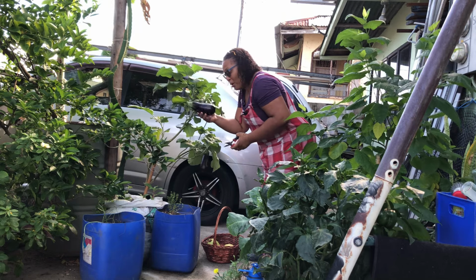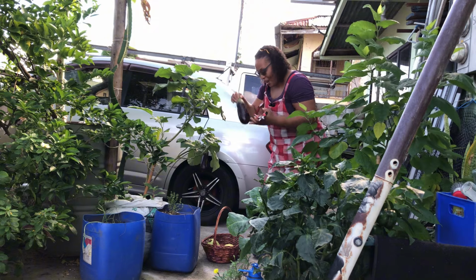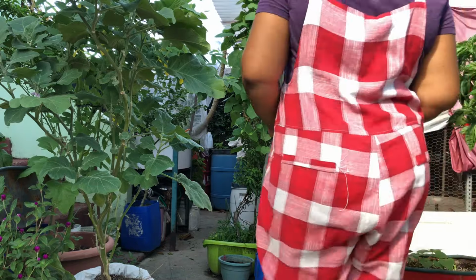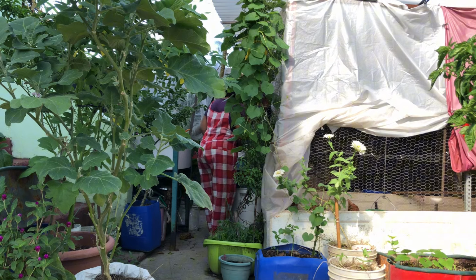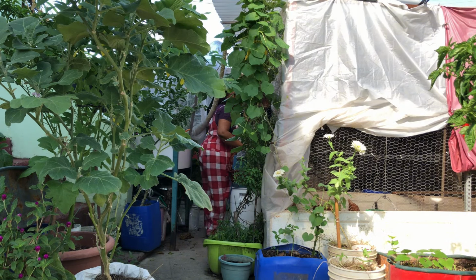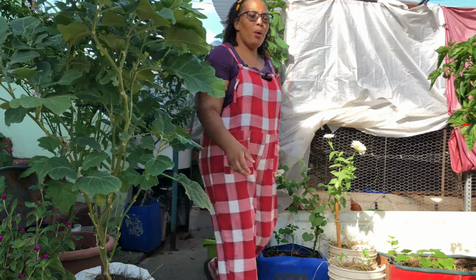Before it gets too hot, because it's ready. You can see it's a large eggplant. I love this variety. One got broken? Yeah.